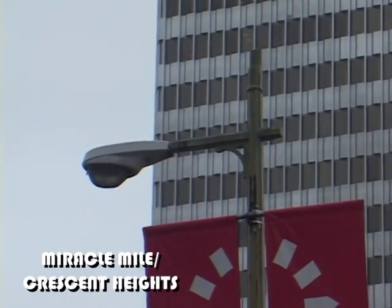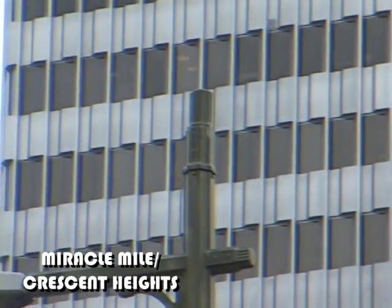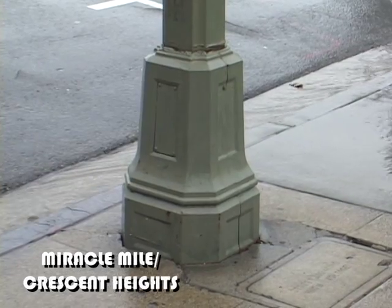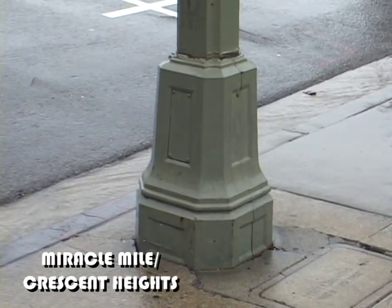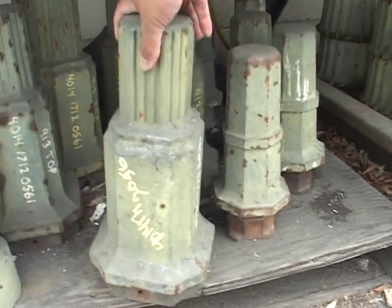Let's have a little fun. Let's say I'm looking for a finial. That's the decorative cap on top of this pole. Also, let's go for the base. For our purposes, let's say the base has been damaged by a car. Can I find it back at the yard? Well, yes indeed. Here's the finial.